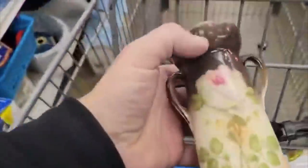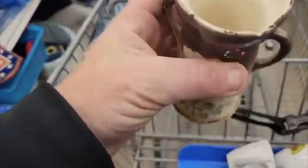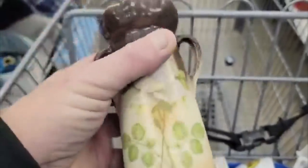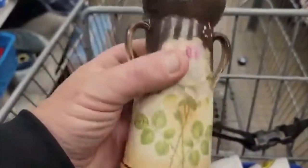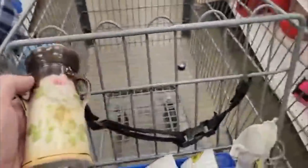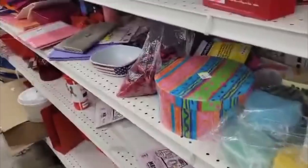So I did find another piece of older German pottery. I don't see any chips or dings. Oh, wait, never mind. I just found one. Darn it. Okay, well, I guess you're gonna go back. That's a shame. It's got a nice older German mark on it for $1.99, but damaged, I'm going to pass on it. But we will give it a shot and see what else we can find.